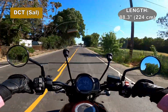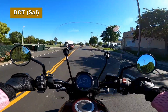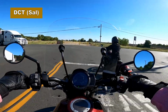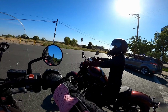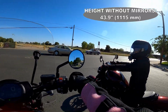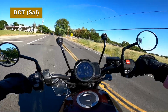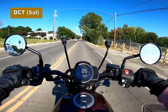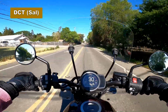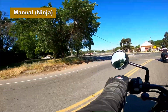Wow. It just feels like it's laboring more. It downshifts fine. But it's so weird not having a clutch. He wants us to go and he's got the right of way. Okay. It's so weird not shifting. I mean, it is nice, but you feel like you lose something. Oops, I lost Ninja.